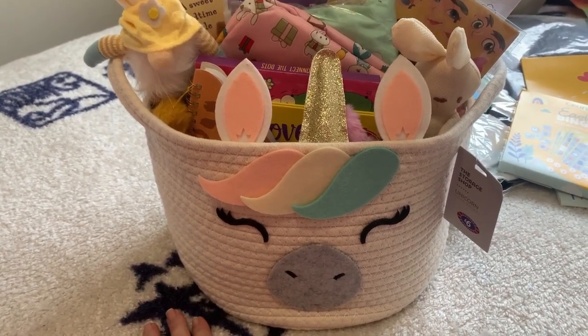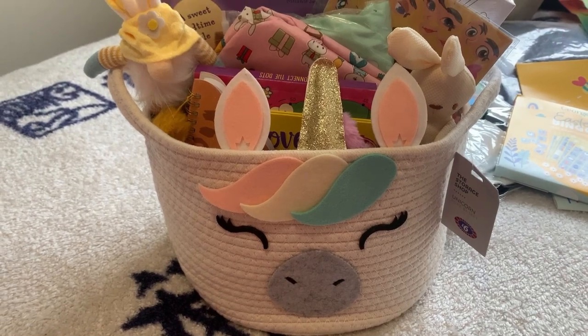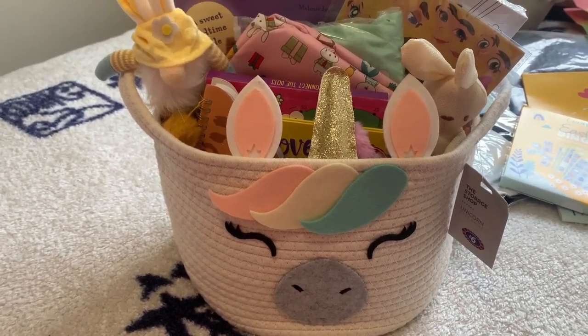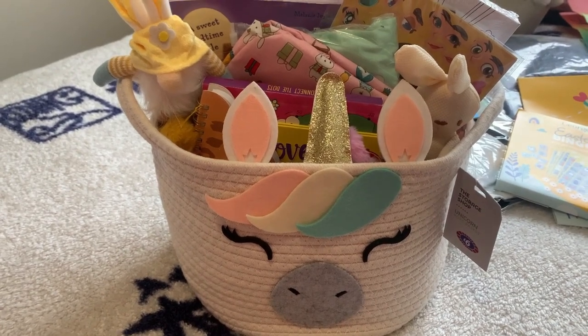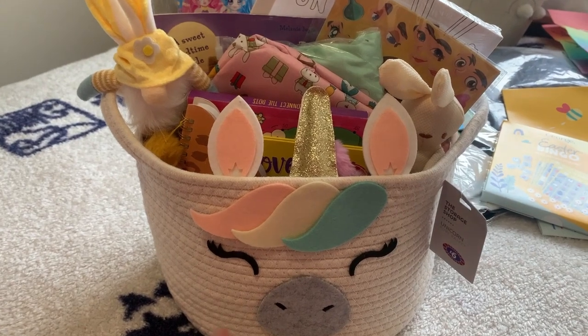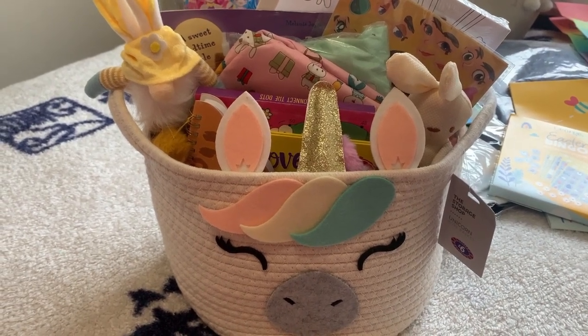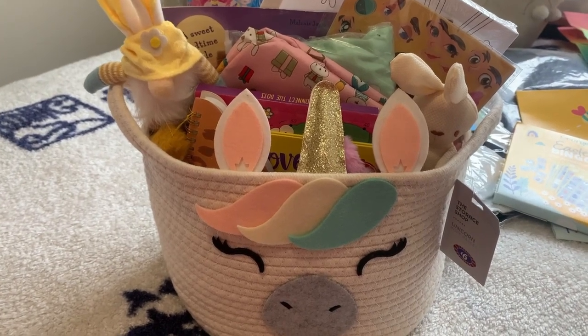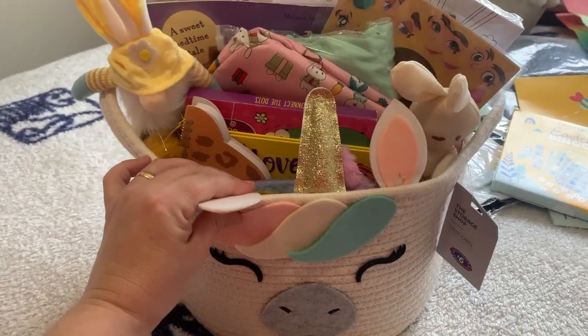I have not included sweets and chocolates, which you might be disappointed in, but hey ho, we're all trying to be a bit more healthy these days. A lot of things I have bought on sale, so I'm going to quickly go through it. Some of the prices I probably won't go into due to the fact it is in previous hauls. Like I said, this I got from B&M.